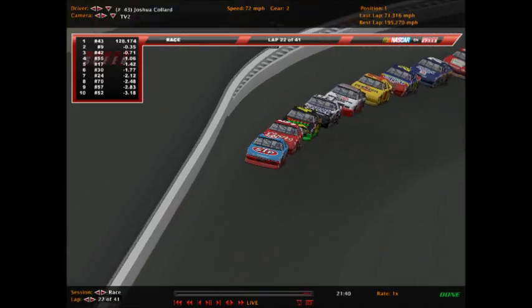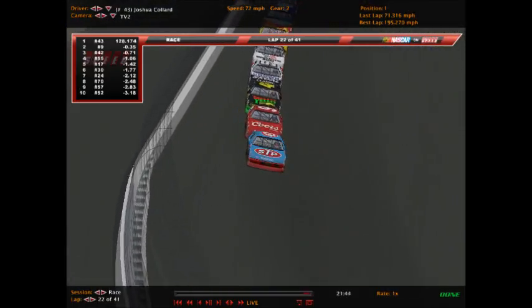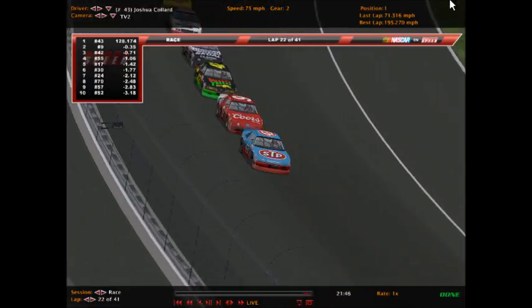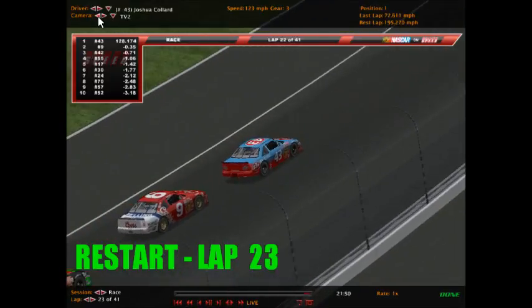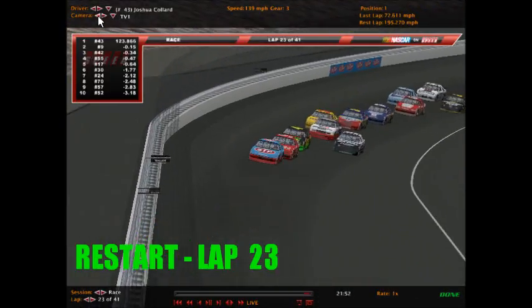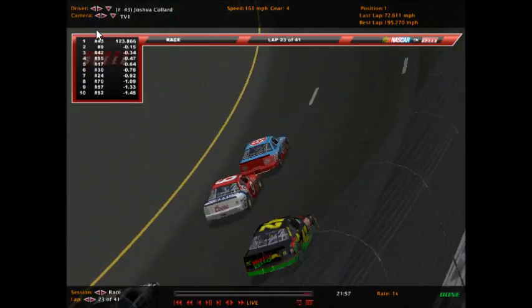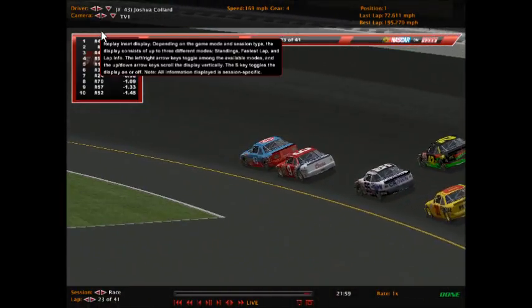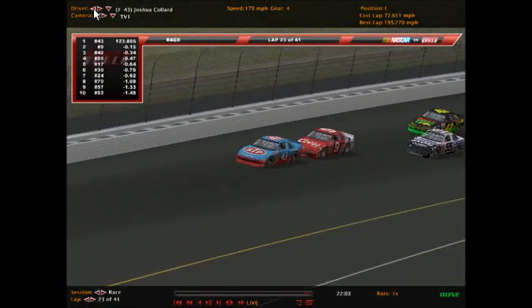In 10th position is Seth Cole as the green flag waves on lap 23 from the second caution flag of the day. Here at Kansas Speedway, Joshua Collard leads him down in car 43 of the King Richard Petty colors. And Chris Dalton going to the inside of Kyle Matthews for that second position. Shelton hanging up on that back bumper of Collard's car.